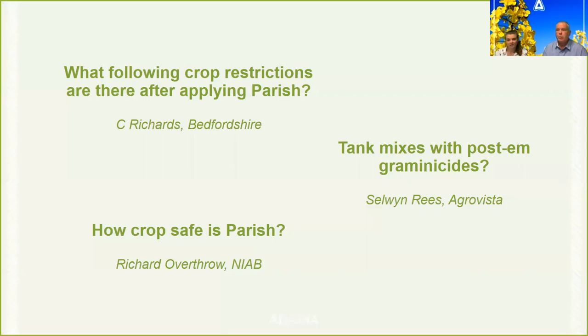And a few more questions here. What following crop restrictions are there after applying Parish? As we've just seen, actually, using Parish really doesn't limit the following crop options, unlike some of the other herbicides that can be used at that timing.